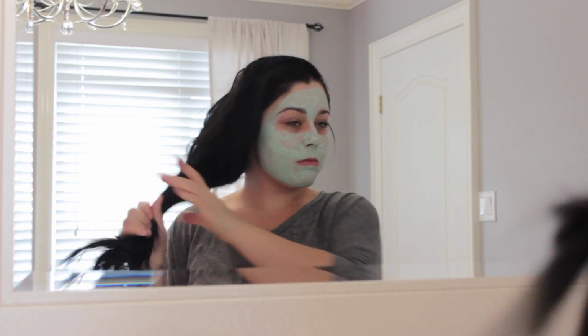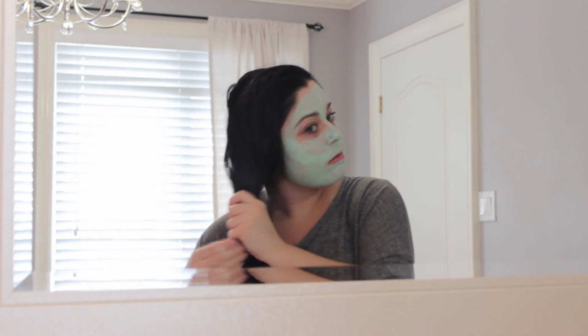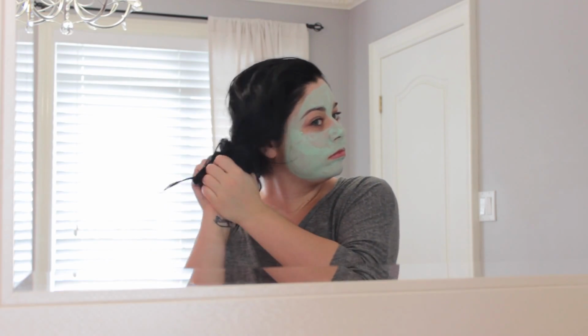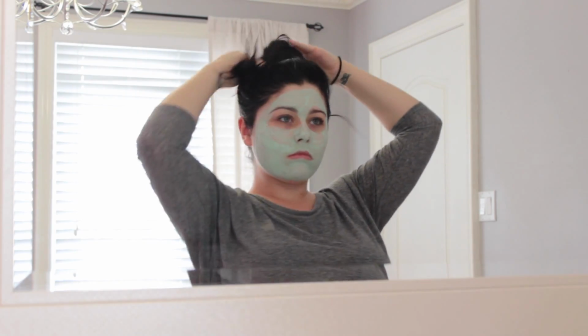I know a lot of you who have oily hair might worry about this, but don't at all. I have oily hair, and this does wonders for my hair. It makes your hair super smooth and healthy feeling and looking, and it's just absolutely amazing. And it's also super cheap. You can get coconut oil at Walmart, even Whole Foods, or any place like that. Just make sure that it is organic.